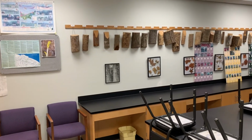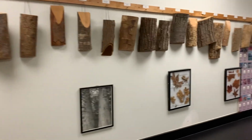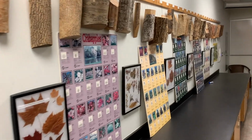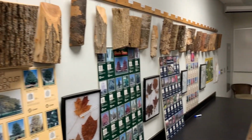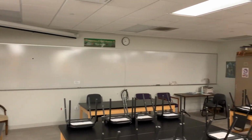During your first semester at Michigan Tech in the College of Forest Resources and Environmental Science, you will take 2 classes that include afternoon field labs. One of these classes is Vegetation in North America, and this is the indoor lab that's associated with that class, where students can come and study the different samples that are laid out.